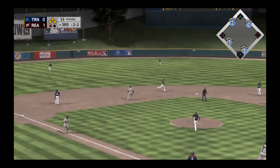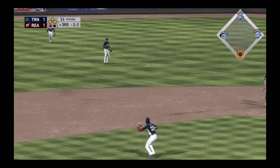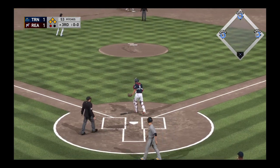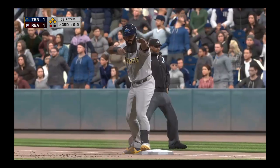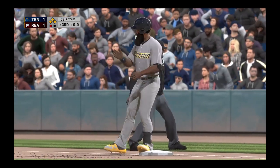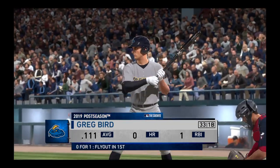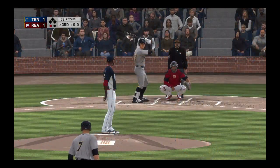Here's a blooper out toward left center. Rosado ranging forward, and the run will score from third as that ties things at 1. And they'll put the brakes on the runner at third, so the bases will remain loaded here with still only 1 away. Greg Bird. Bases are loaded here with 1 away. And up next will be the left-handed power bat of Greg Bird.